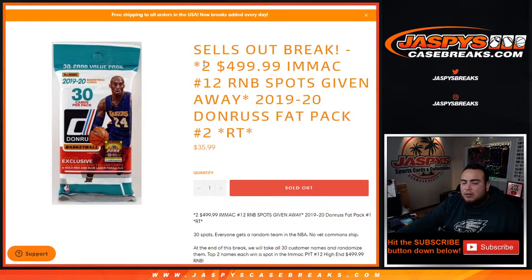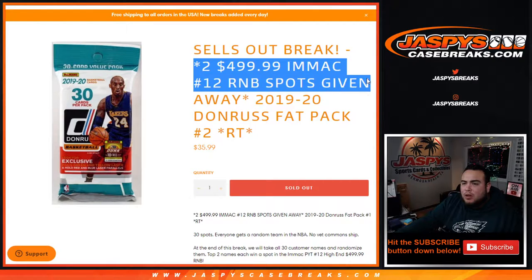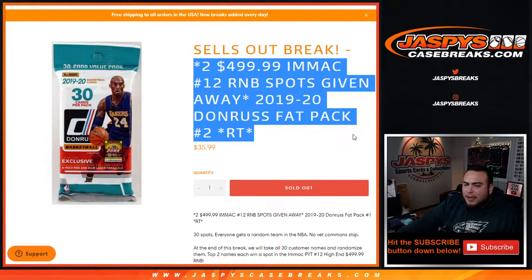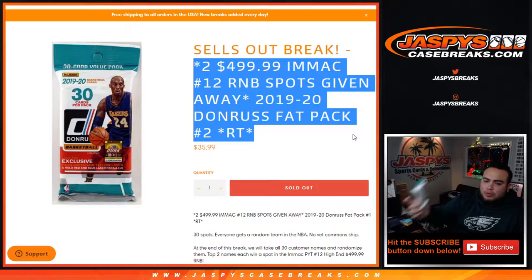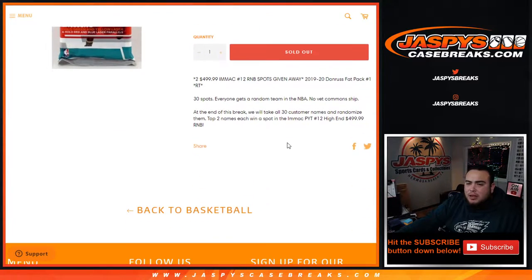We just sold out the last filler that's going to give away two $500 Immaculate Random Number Block spots in Pikachu number 12 with this 1920 Donruss Fat Pack basketball, random teams number 2. So again, guys, 30 total spots. Everybody gets a random team in the NBA. Just remember, no veteran common ship, but you'll get a random team.